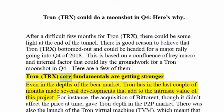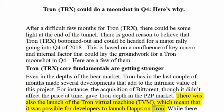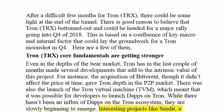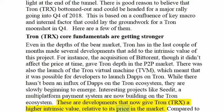Tron TRX core fundamentals are getting stronger even in the depths of the bear market. Tron has in the last couple of months made several developments that add to the intrinsic value of this project. For instance, the acquisition of Bitrent, though it didn't affect the price at the time, gave Tron depth in the peer-to-peer market. There was also the launch of the Tron Virtual Machine, TVM, which meant that it was possible for developers to launch dApps on Tron. While there hasn't been an influx of dApps on the Tron ecosystem, they are slowly beginning to emerge. Interesting projects like Seedit, a multi-platform payment system, are now building on the Tron ecosystem. These are developments that now give Tron TRX a higher intrinsic value relative to its price in the market.